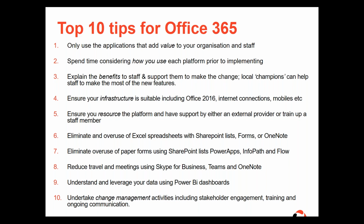Infrastructure. Again, we still get a lot of questions around, I'm on a really bad internet connection and I want to put everything up in the cloud. Sometimes that's not a great idea. So that's why you do need to get your devices right and your network. For example, if you want to use co-authoring and some of these cool document management tools that you get with SharePoint, then you should probably use Office 2016. Things like Office 2010 are no longer supported by Microsoft anymore, so we encourage you to upgrade to a pretty recent version.